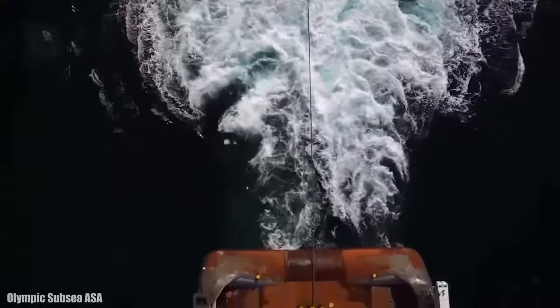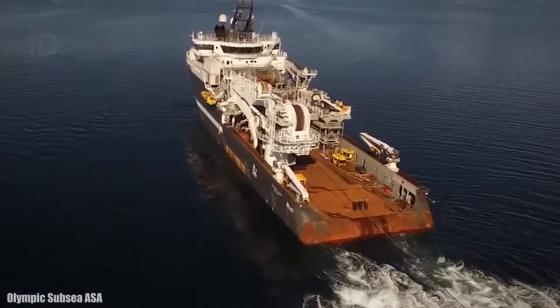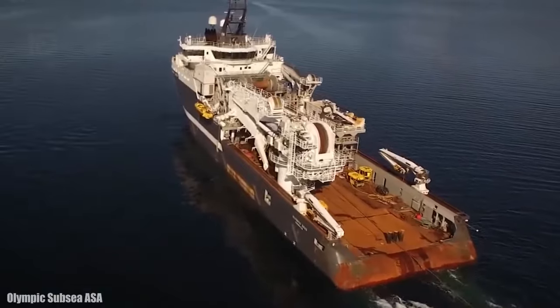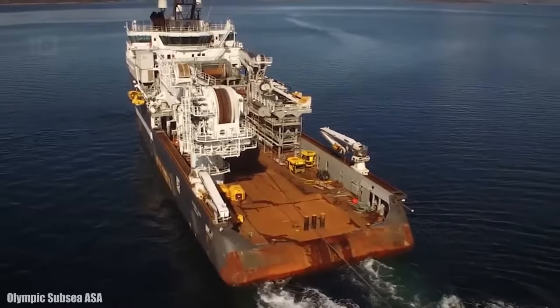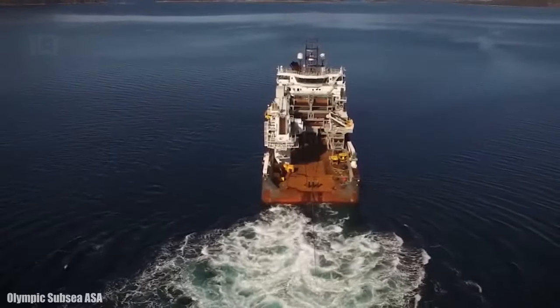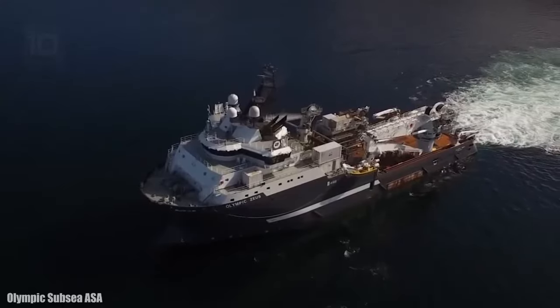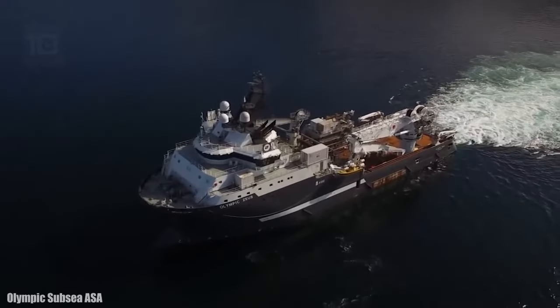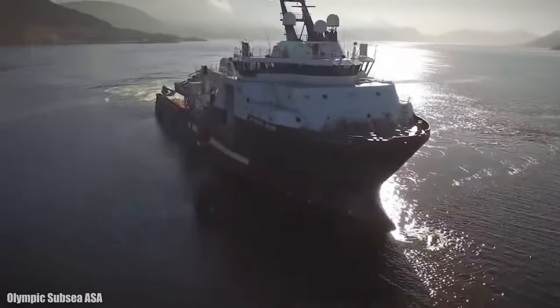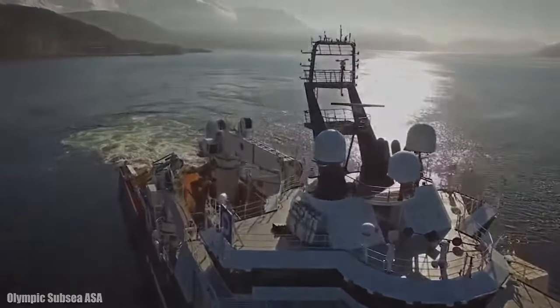She measures 93.7 meters long by 23 meters wide and has a draft of 8 meters. She has a gross tonnage of 6,800 tons and has space for a total of 68 people. She has two engines with 29,400 horsepower in total, can reach a speed of over 12 knots, and has a bollard pull capacity of 205 tons.